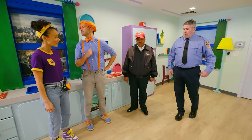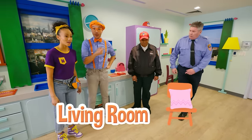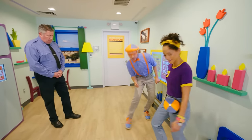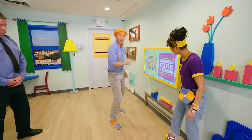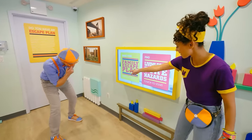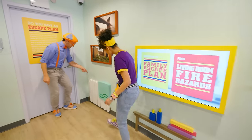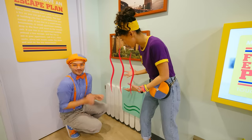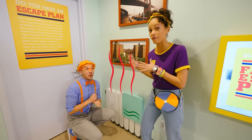See another room? Blippi, we have the living room. You can take a look around, see if you can find anything that could be dangerous. Wow. Well, it looks like a regular living room to me. What's over there? Well, this is the radiator, right? It keeps the home warm, and it can get very, very hot.